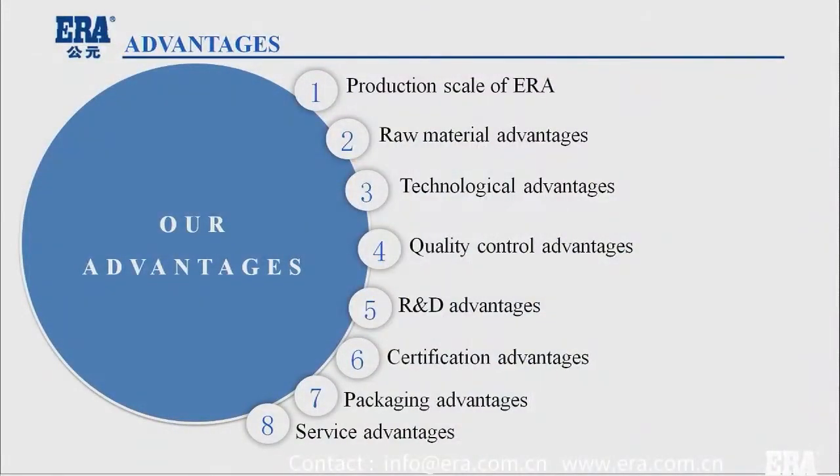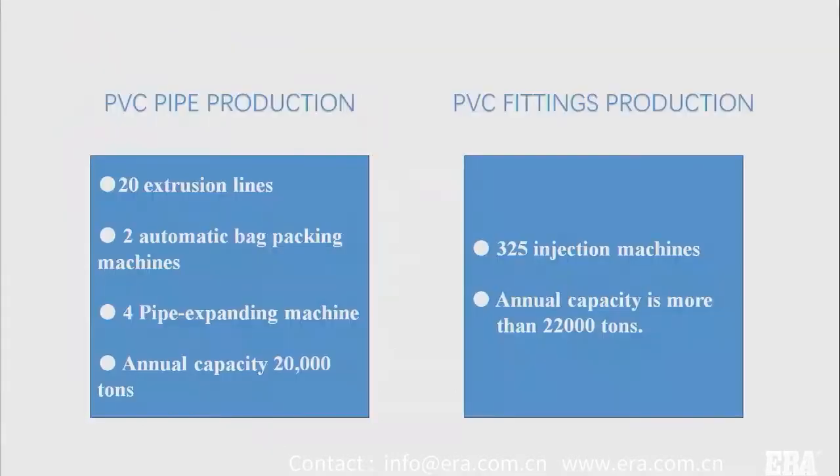Please look at this point. All these are our advantages, and all these could be the reasons why you choose us. I will introduce you one by one. First is our production skills, two parts: pipe production and fittings production.